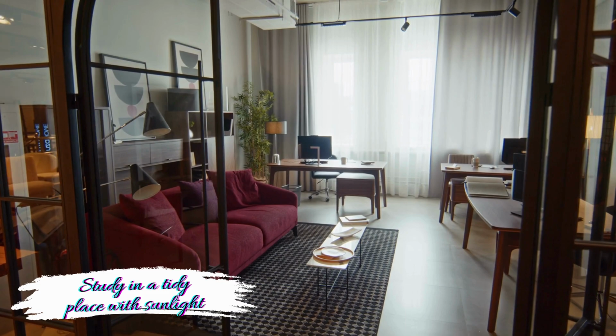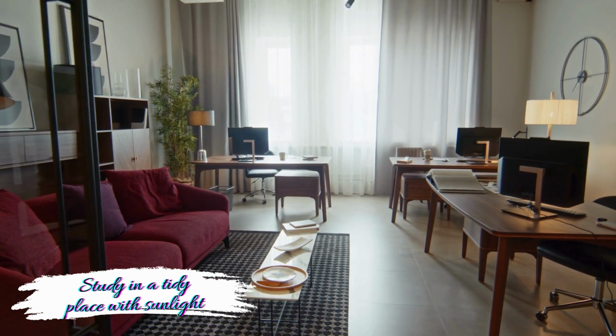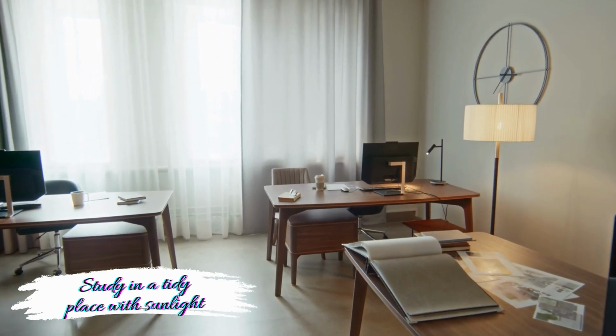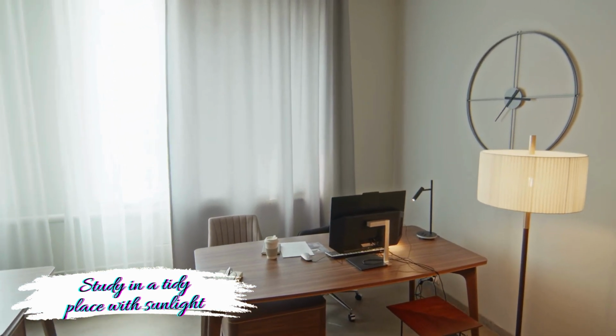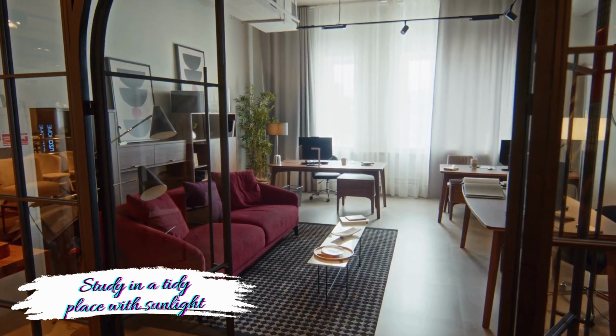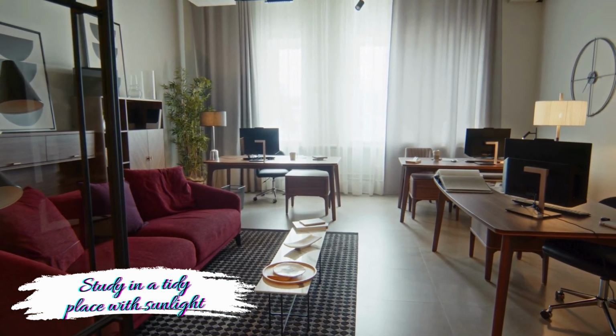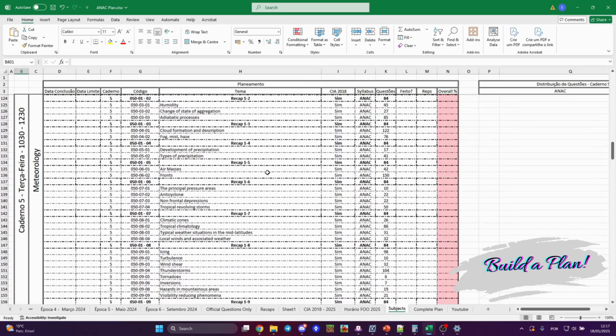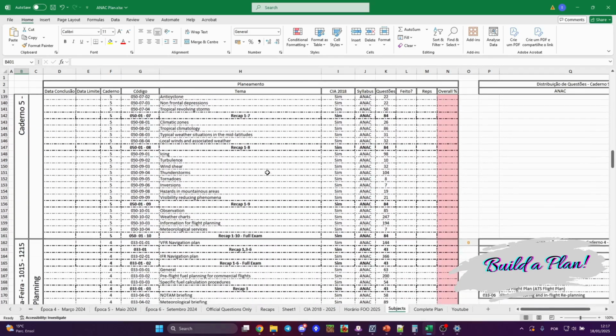Optimize your study environment. Choose a quiet, organized space with good natural light. Decide how many hours you'll study each day and set specific goals, such as completing a set number of database questions or subchapters. Set daily study hours. Decide how many hours you want to dedicate to studying each day and stick to it.